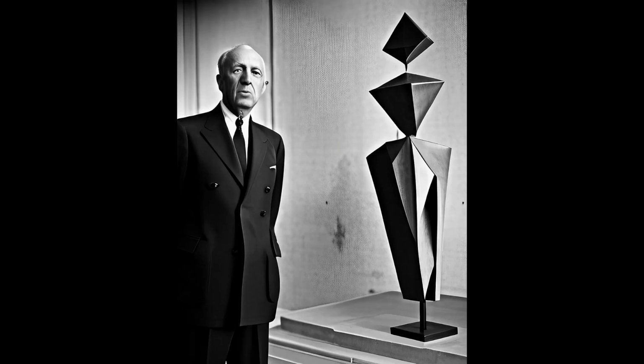Cubism. Cubism shatters the traditional notions of representation, slaying with its fragmented forms and multiple viewpoints.